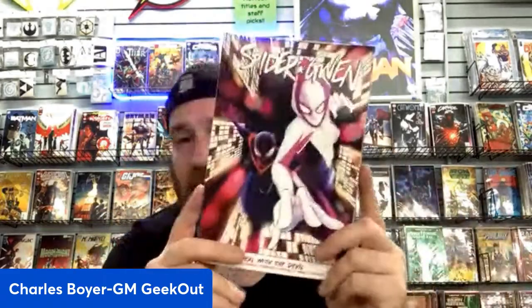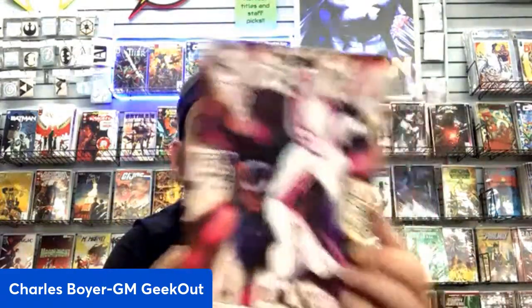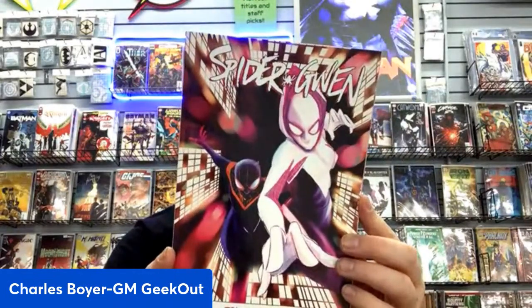Anyway, some more Spider-Gwen. We've had some requests for Spider-Gwen, so we stocked up on Spider-Gwen. This one is Deal with the Devil. Yep, so more Spider-Gwen.